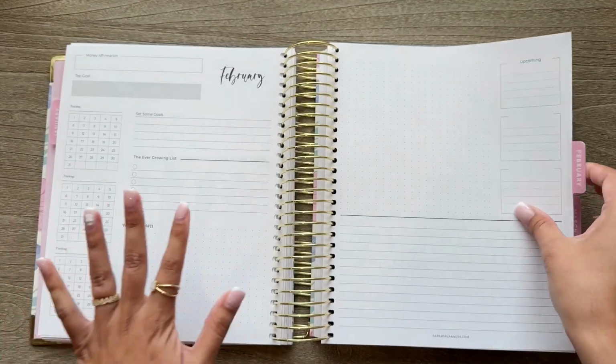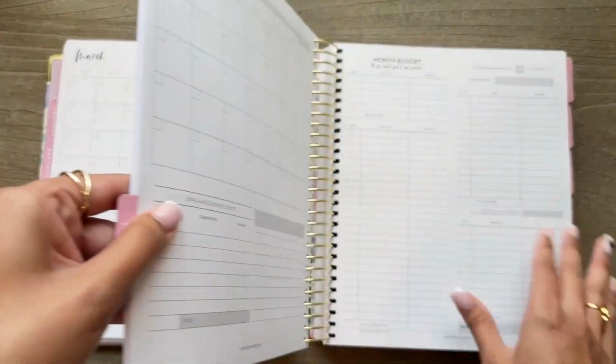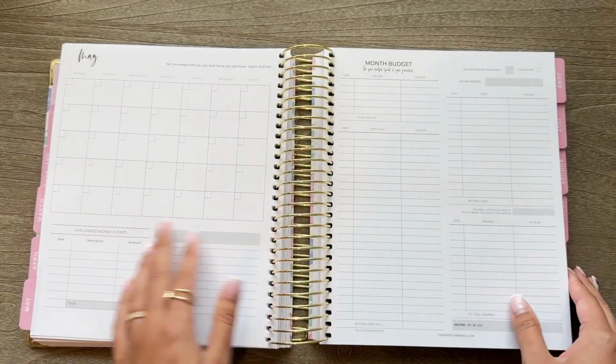And then we go into the next month and into February. And this is undated. Each month is exactly the same. Your scripture, of course, changes, but this is our undated budget planner.